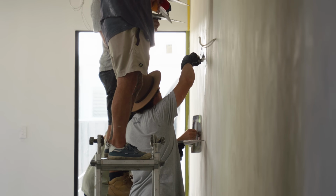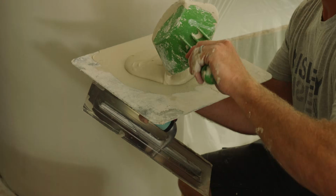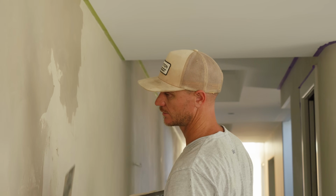So micro cement is as it sounds, it's a micro cement. It's like a render finish that has this beautiful soft texture through it, and I feel like it's the great way to go from that really textured stone down the hallway.